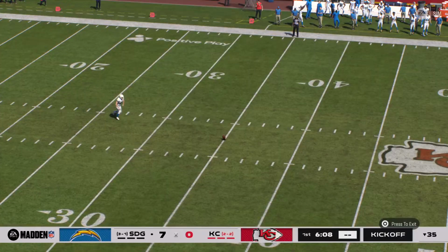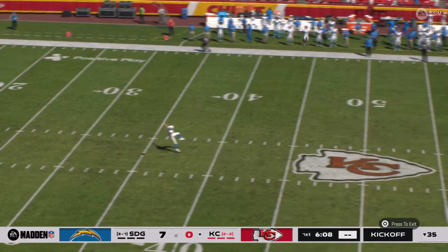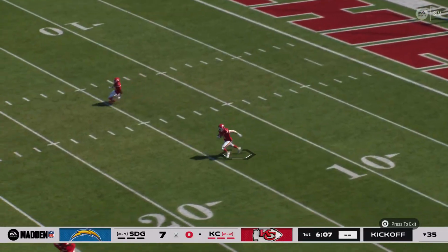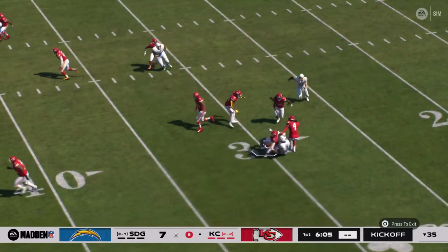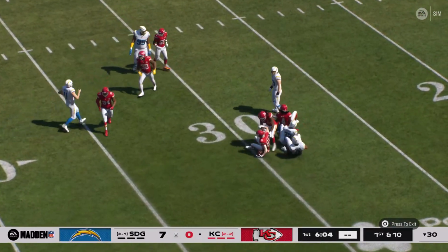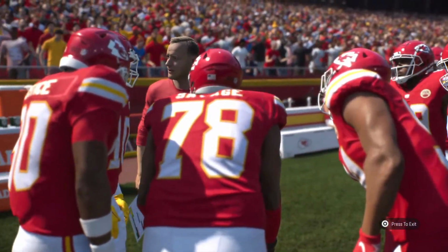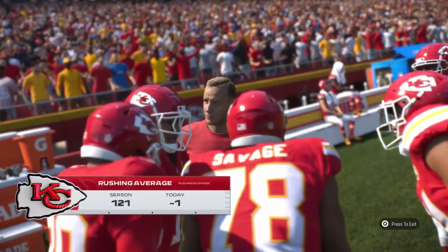So after the touchdown, here's Dicker out to kick this one off. And a nice return sets him up pretty good here right at the 30-yard line. And Kansas City's offense now set and ready to go.